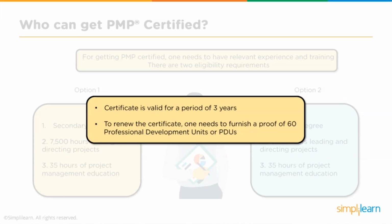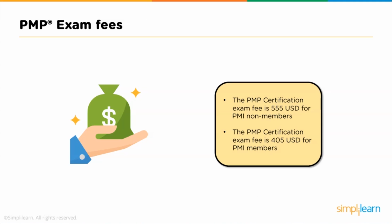The certificate is valid for a period of 3 years and it has to be renewed every 3 years. To renew the certificate, one needs to furnish proof of 60 professional development units. Professional development units can be acquired by attending training sessions, learning, and also volunteering in many of PMI's initiatives and project management events. The examination fee for the project management certification would be 555 USD for PMI non-members and 405 USD for those who are PMI members.